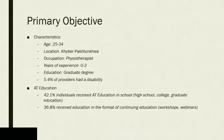Most of them had 0 to 3 years of experience and a graduate degree. We also asked individuals if they had a disability to determine if having a disability led to an increased participation in the service delivery process. However, with limited data, we weren't able to further analyze that.